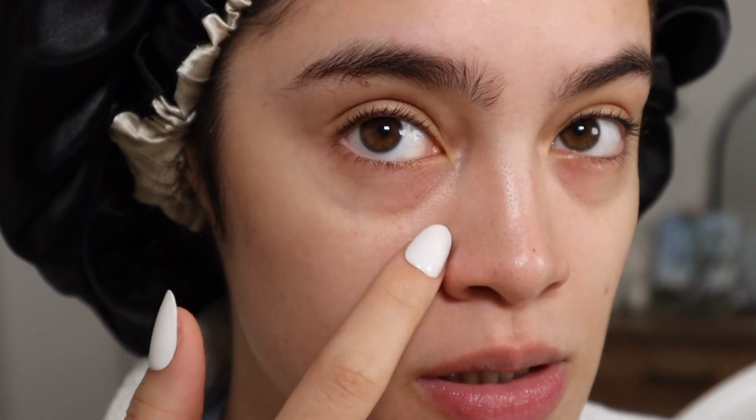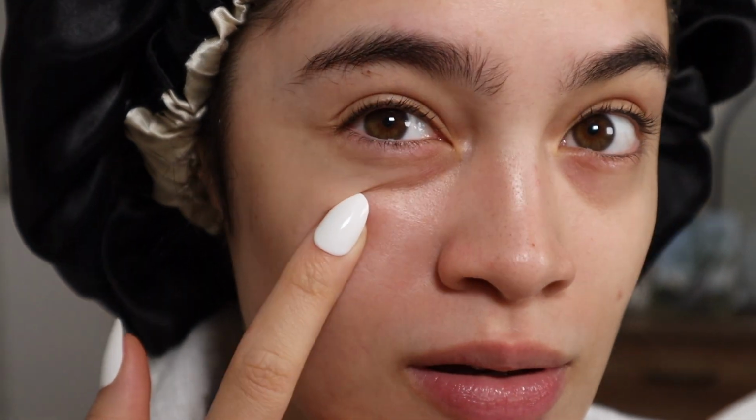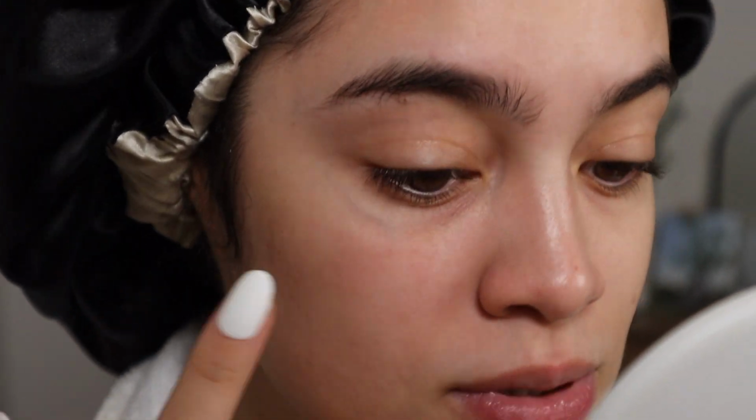This part of my face is extremely dry, and I'm just expecting it to crack. Can you see that? Crack anytime soon. And yes, my skin feels just, if not more, dry than what it looks like.